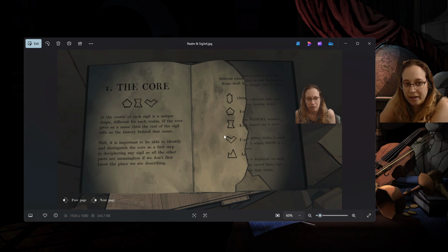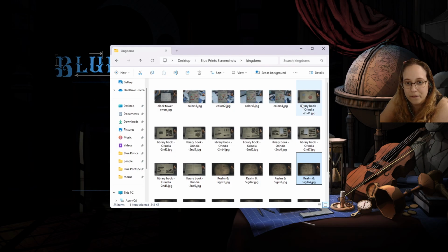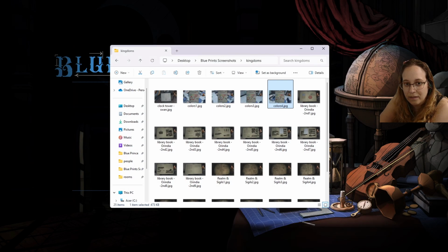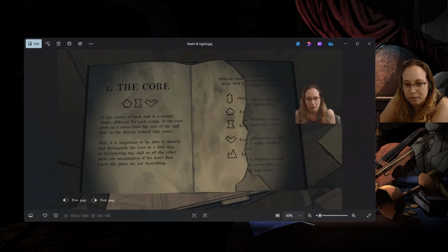This one, I haven't seen the symbol anywhere. I cannot think of where we have seen this symbol other than in these coloring pages here. I don't remember seeing this somewhere, so we'll have to keep an eye out for that. And I have no idea, it starts with a C-O, that could be an R or an N, possibly. I don't know. No idea.